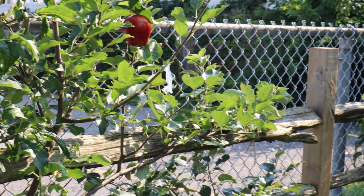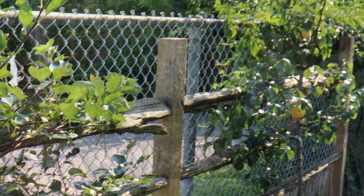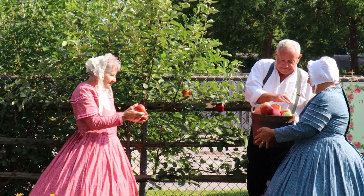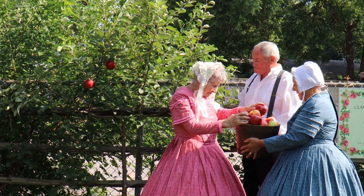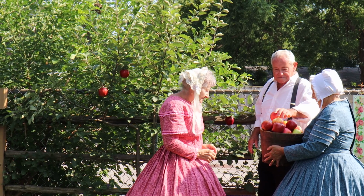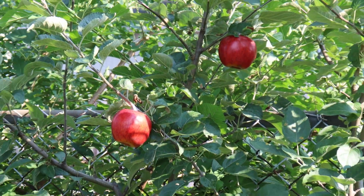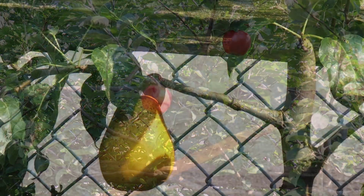Moving over to the fence, we have our fruit trees, which are grown in the espalier style. While we based some of our choices on what was common in local kitchen gardens of the time, records show that the Lyndes definitely grew espalier apple and pear trees along their fence lines.